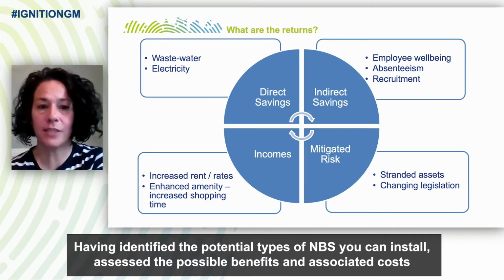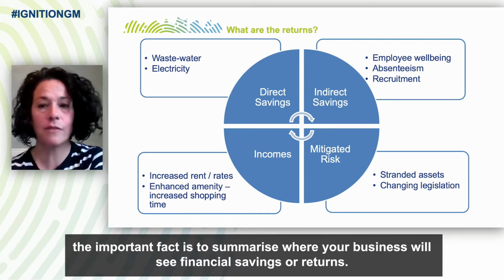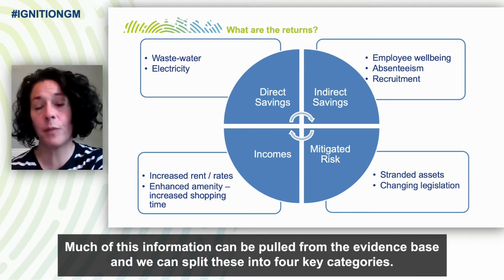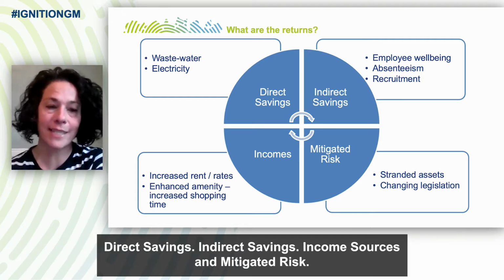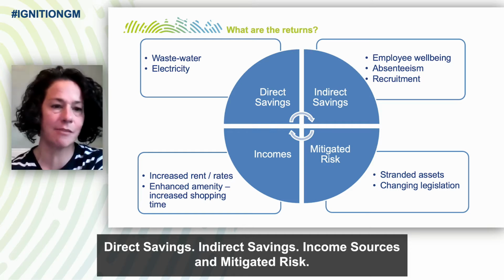Having identified the potential types of NBS you could install, and assessed the possible benefits and associated costs, the important fact is to summarise where your business will see financial savings or returns. Much of this information can be pulled from the evidence base, and we can split these into 4 key categories: direct savings, indirect savings, income sources, and mitigated risk.